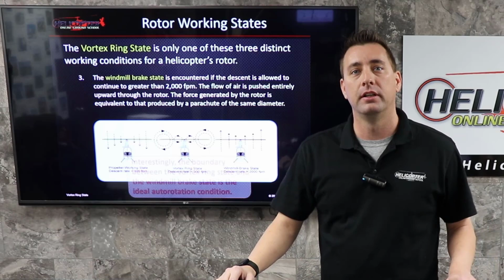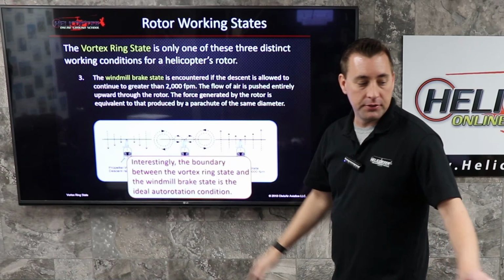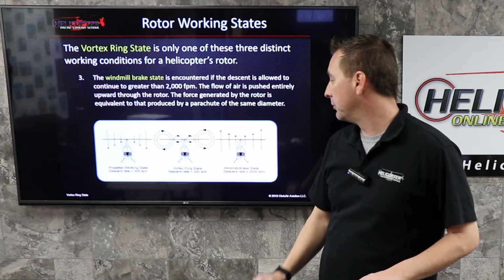Interestingly enough, the boundary between the vortex ring state and the windmilling brake state is the ideal autorotation condition. So when you're going into an auto, you're somewhere between these two states, between the vortex ring state and the windmilling brake state.